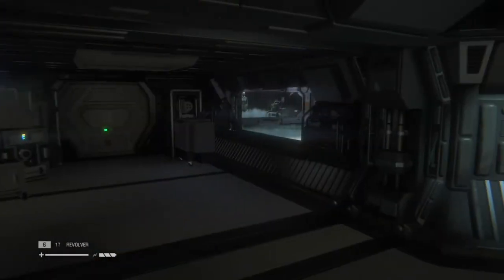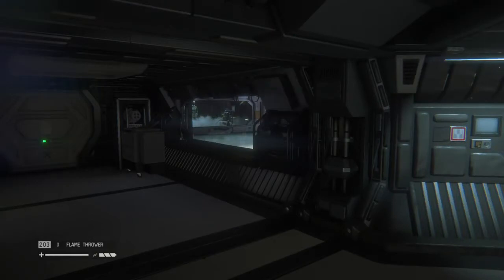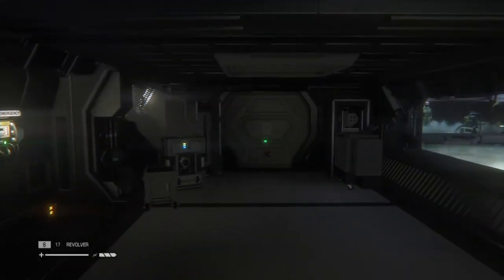Okay, so we got 10 bullets in the shotgun, which is actually pretty good. The revolver, we've got 23 bullets. I have about half a full tank in the flamethrower, and we got several stun baton charges. So, all right, awesome.